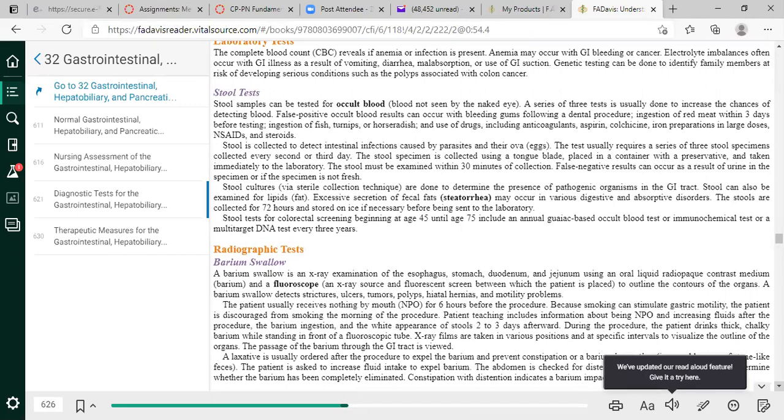And it talks about occult blood, and we know occult blood cannot be seen by the naked eye. That's the reason why the patient may have to get a guaiac test if we suspect that the patient is bleeding internally. It also says that with a guaiac test, you need to be clear that false positives can occur. So the patient may be put on diet restrictions: you cannot have red meat within 3 days of this test. You need not be drinking red fluids, that type of thing.